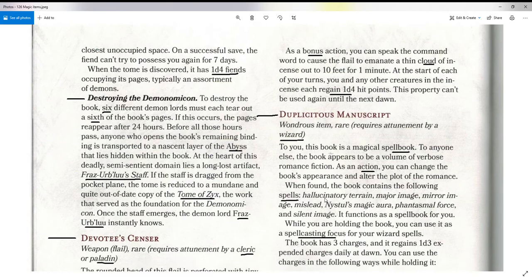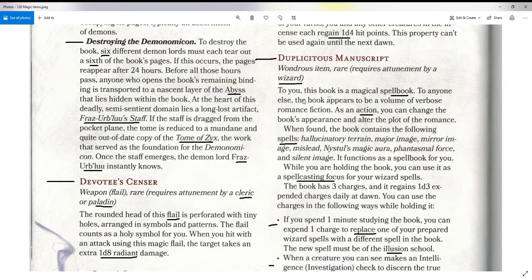Next, we have the Duplicitous Manuscript. This requires attunement by a wizard. To you, this book is a magical spell book, so there's a repeated theme we see. To anyone else, the book appears to be a volume of verbose romance fiction. As an action, you can change the book's appearance and alter the plot of the romance.